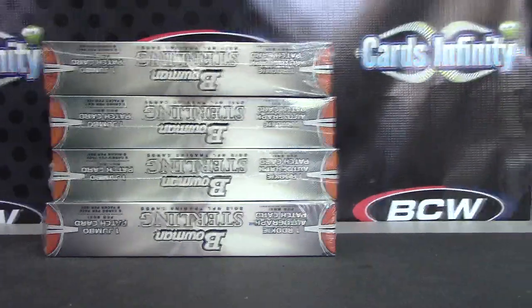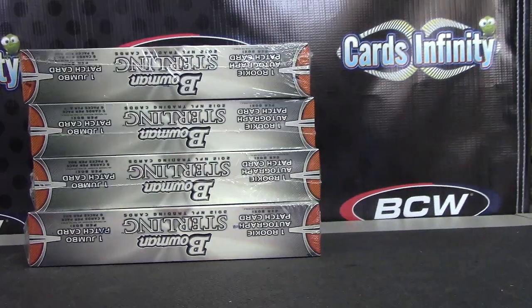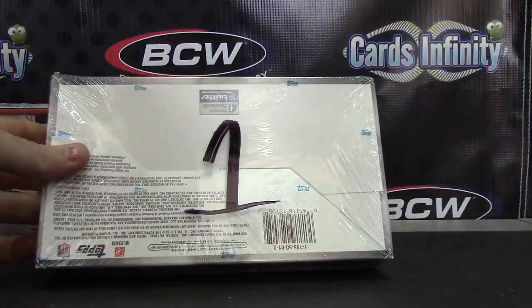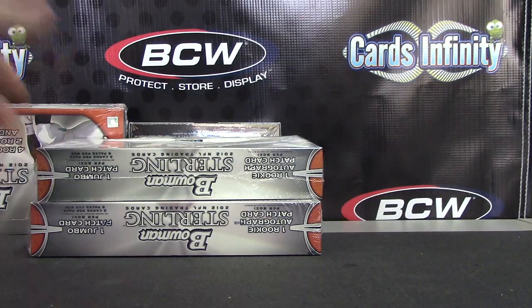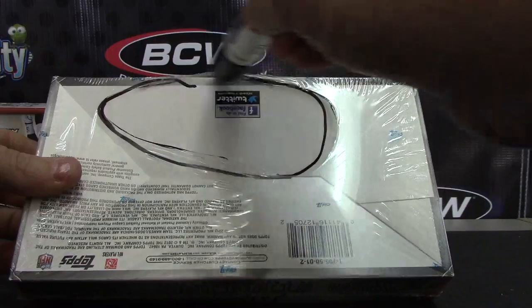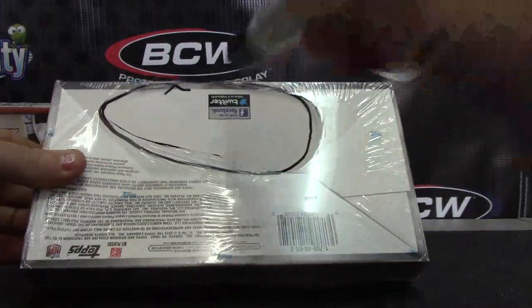We have one on top, 4 on bottom. Here we go. Top one. That one's yours. Leaves over 1. This one has a hole in it. Right there. 2.